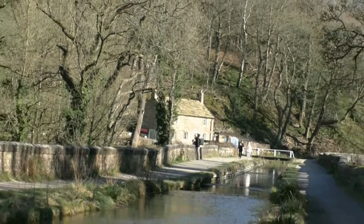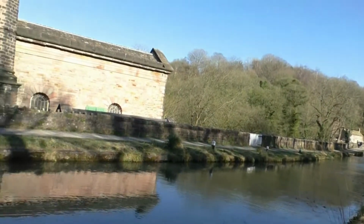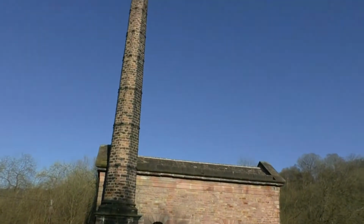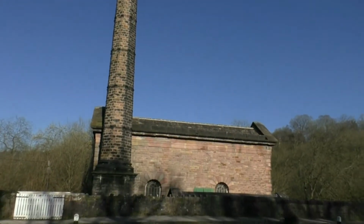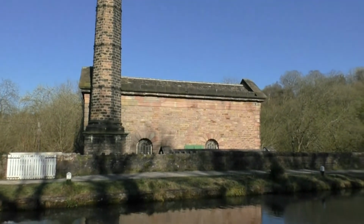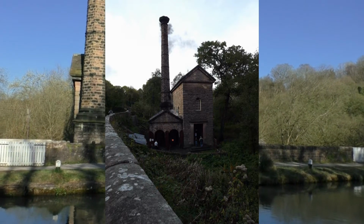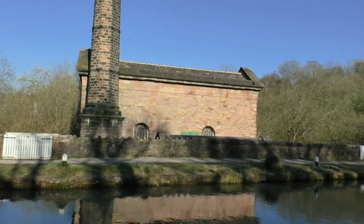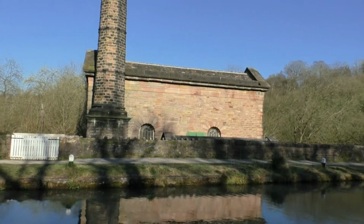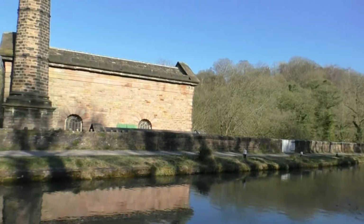So now we've crossed the Wigwell Aqueduct, and we come to where that big chimney is, and here it is. As you see, there's no smoke belching out of it today, but that doesn't mean to say it's not still used. There are various times through the season that here at the Cromford Canal, the Lea Wood pump house is run, and it still does the job it did back in the day, which is to fill the Cromford Canal with water.